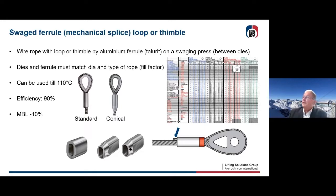That depends on the fill factor. So the fill factor will give you the right number of ferrule to use and dies. In general, if you have a rope with a fiber core, you're gonna need the same number as your diameter, yeah? If you have a rope with steel core, you're gonna add one number up to the diameter, yeah? And if you have a special rope, let's say compacted, you need to have two numbers up for taking the right ferrule. Check it out, because it's very important.